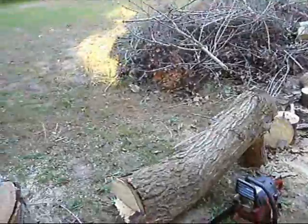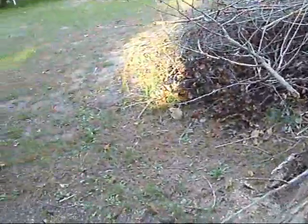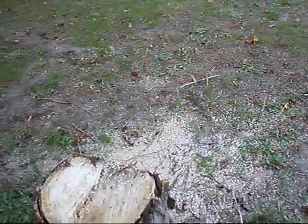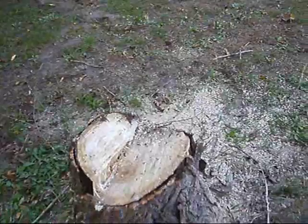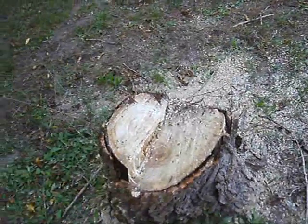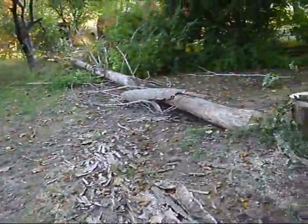But alright, this is all I got left of that tree. The reason why it fell crooked is because the other saw kind of quit on me, and I didn't get a chance to saw it correctly. You can see how squeaky hard it is, and it had no choice but to go where it went. But that's all that's left there.